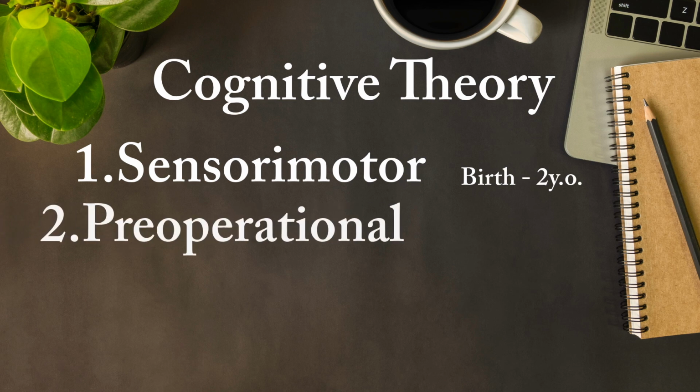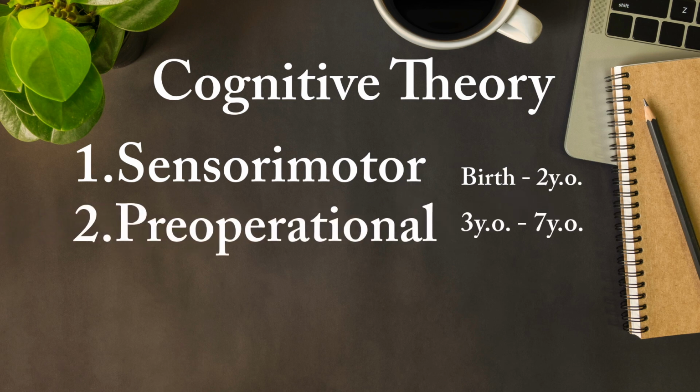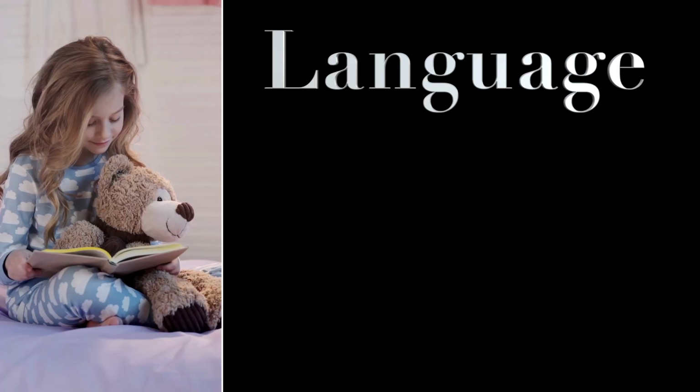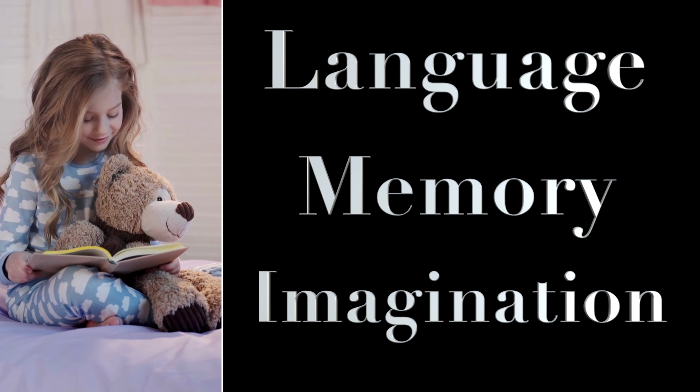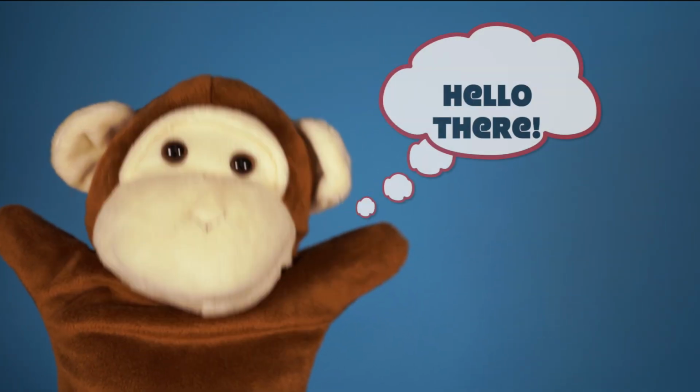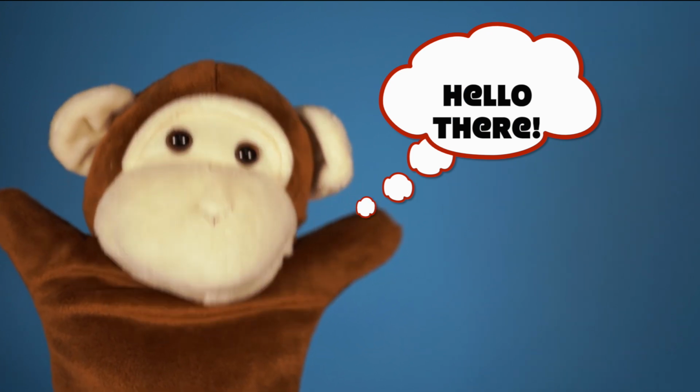Number 2, pre-operational stage. Now, object permanence is somewhat of an abstract thought. You do not see the object, but it still continues to exist. In this stage, abstract thinking continues to develop, and the child is able to think not only about space, but time as well. Things that happened in the past and things we're going to do in the future. Language acquisition, memory, and imagination also develop. The child attributes life and consciousness to inanimate objects and readily engages in make-believe.